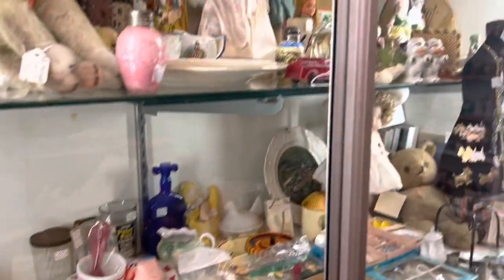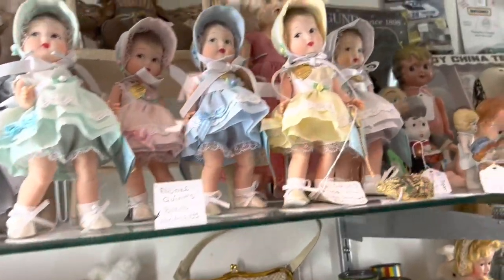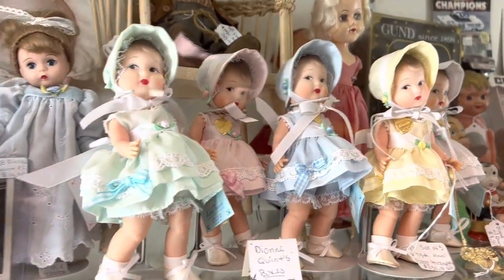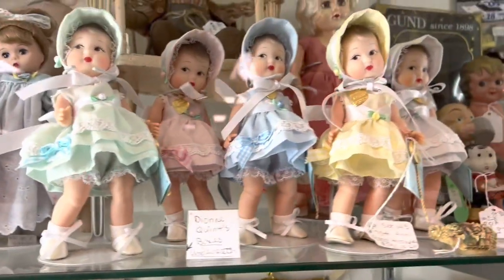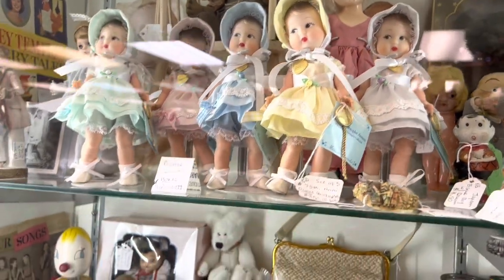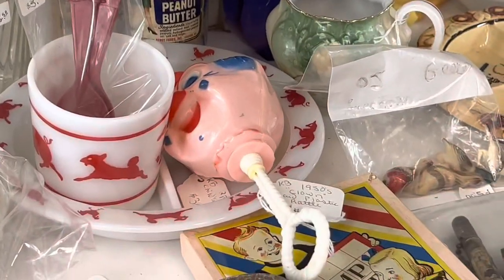Wow, this person's case is amazing. And talk about amazing, it's the Madame Alexander Dionne quintuplets with their original tags and their original box. This is incredible. They're not the original composition ones, but they're in pristine, like new condition. They're priced at $350. They'd probably sell for $325 to $425, so I'm gonna have to leave them alone. Also, that clown rattle is awesome.